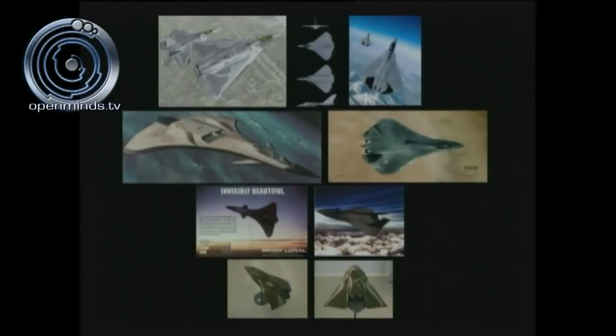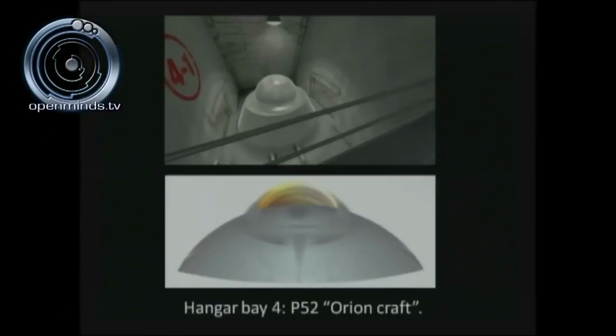In fact, they contain the same wing root to fuselage joint, which is completely integrated and smooth contoured, identical to the B-2 stealth bomber to reduce the radar cross signature. That is the defining design feature on these stealth technologies, the same thing you'll see in the Roswell craft. Hangar Bay 4 was a P-52 Orion craft. This is the original configuration.